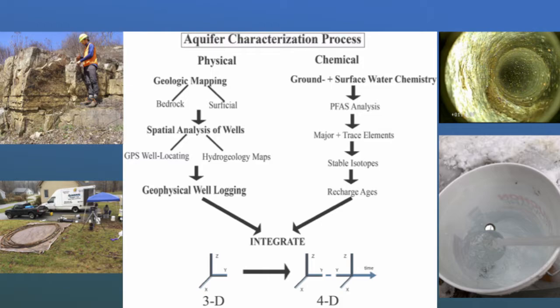This whole chemical side is another story, but basically you have this three-dimensional physical model that you develop, and then you use different tracers, like whatever the contaminant du jour is. You use the chemistry of the water, and the isotopes in the water, which are basically compounds that have the same number of protons but different numbers of neutrons. And then we can actually date the water in terms of its recharge age. But I'm just going to talk about this side of things.